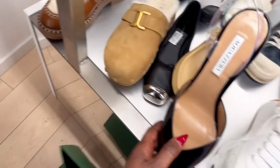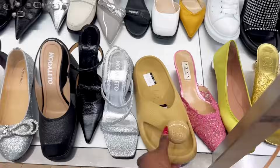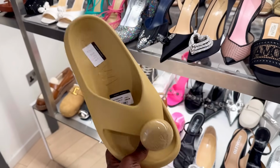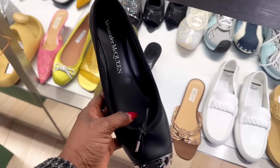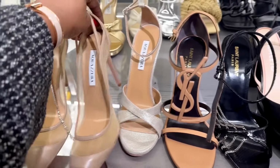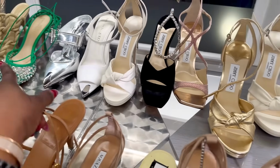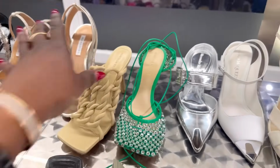More from Aquazzura. These are Loewe and they're selling it for £297. This is nice. From Alexander McQueen. And look at this from Aquazzura. From Jimmy Choo is here on the back. And we go Bottega, before we take this here. I like here as well, to be honest.